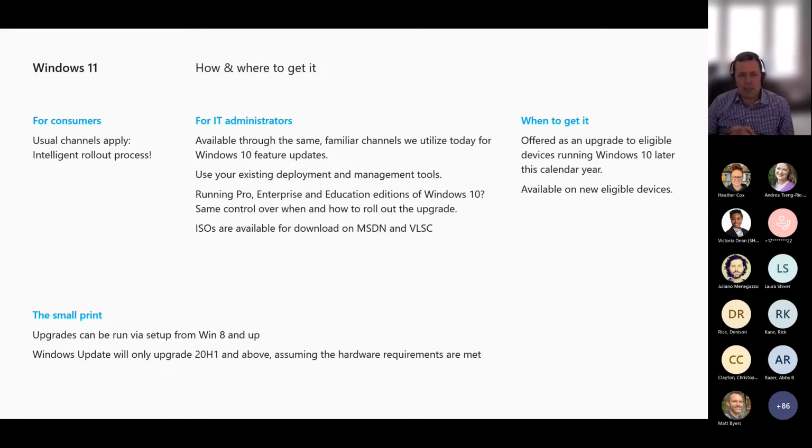Windows 11 really builds on a lot of the things that Windows 10 had. But today, I just want to focus on, from an enterprise perspective, how do you prepare your organization to go to Windows 11 and get into some of the nitty-gritty details that we can cover in 20 minutes. If there is a more technical session that you would like, definitely let Heather or Victoria know. I'll be more than happy to come back and cover some of those topics with you.